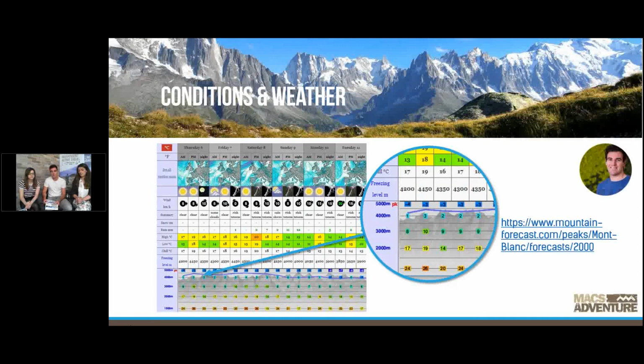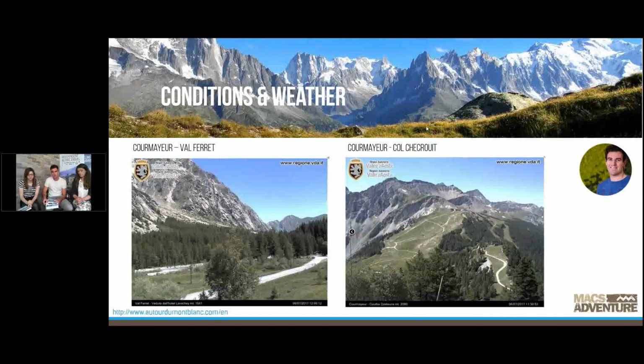As I said before, always check the weather just before you head out, as this can change and we can't really predict snow, particularly in this part of the world. Just moving on to some of the webcams, to have a look at the live conditions. These screenshots were taken yesterday.